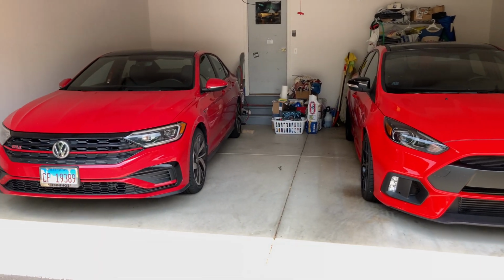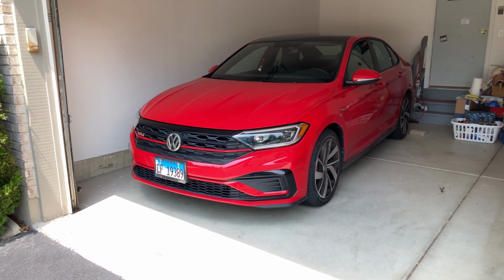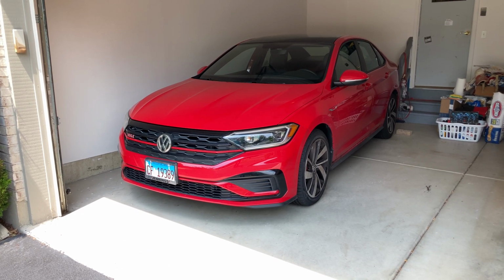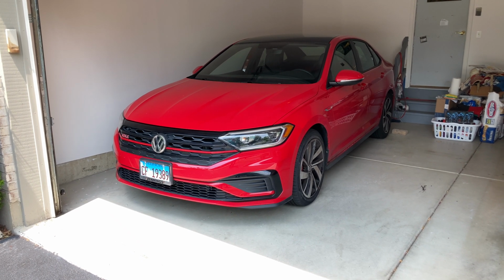What I want to do is a little review and video and maybe give my impressions. I guess we could call it impressions more so than review. So I've owned it for 9 months, like I said, almost. I'm going to wash the car up because it hasn't been washed since I bought it. And then we'll take a look at the exterior.